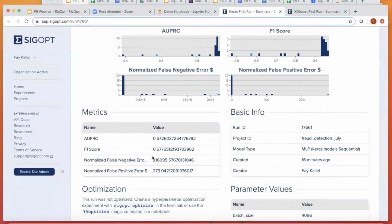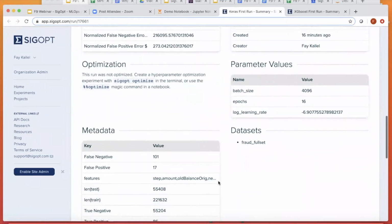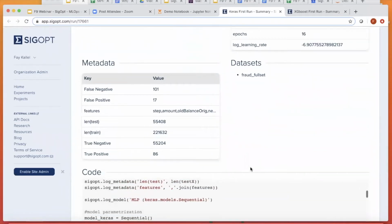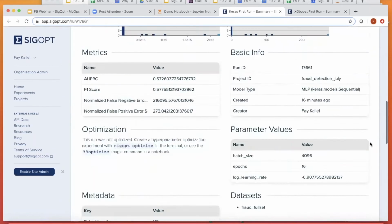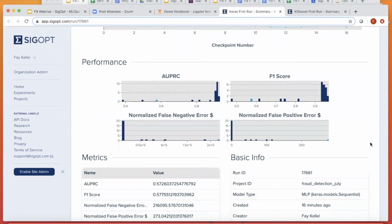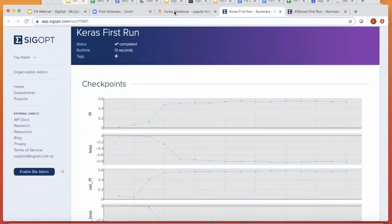The values here are significantly lower than what I've seen with the XGBoost. But everything else in terms of what's being tracked is the same: the set of parameters, metadata, code, my log there, as well as the API object. So looking at this view, I've already decided that XGBoost is performing better on my current data set, so I'm going to explore that model architecture further.